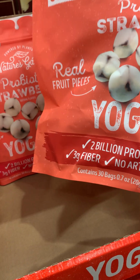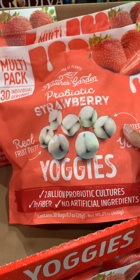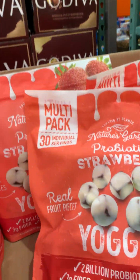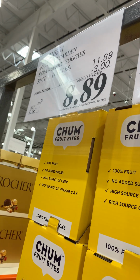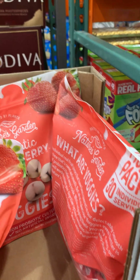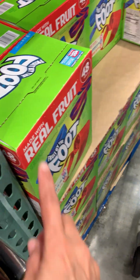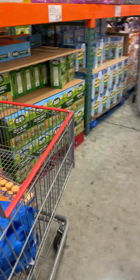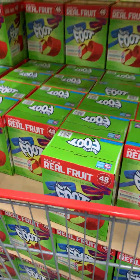And this is a strawberry yogis. I don't know what these are, but probiotic strawberry yogis, they're $8.89. I don't know what this is. Real fruit.